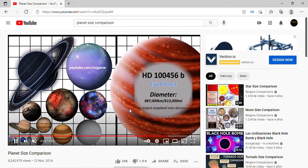Oh my god. This is the biggest planet in space. It's called HD 100456b. Wait, hold on. Where's Earth? I see Earth right here. The largest planet was HD 100456b.